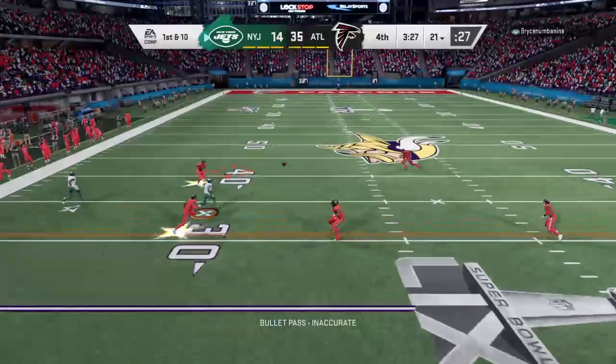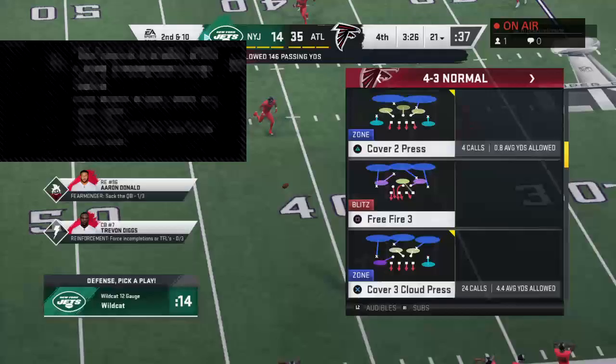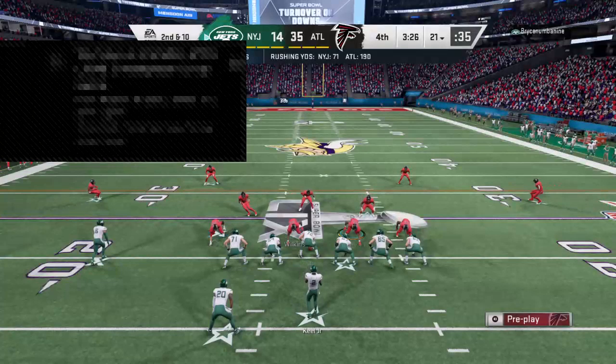And you would have thought they would have. All the time, make sure that no one gets behind you. That's the cardinal sin of defense, not giving up the long pass. They did. Let's see how they adjust.